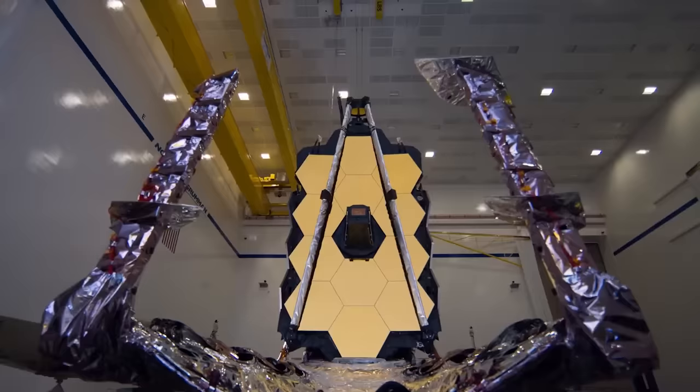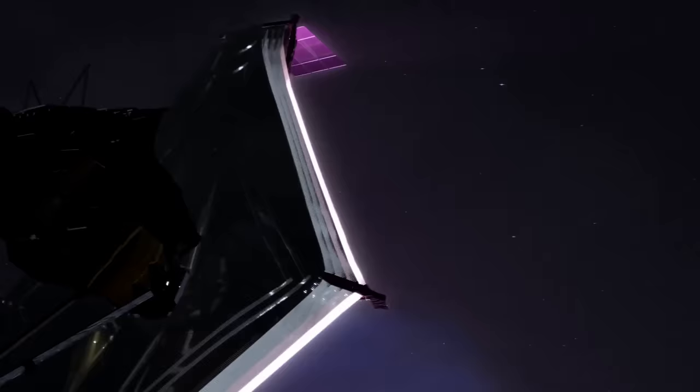So, as we patiently wait for the James Webb Telescope to be launched, we can look forward to the incredible scientific discoveries it will make.